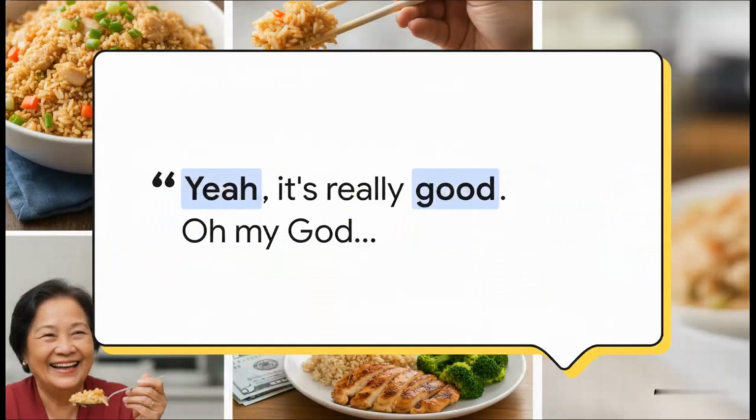Now, you don't just have to take my word for it on the taste. The creator of this meal plan actually tested this exact budget recipe out on his famously overly critical Filipino-Chinese mother. And her response? Quote, "Yeah, it's really good. Oh my God." I mean, come on. If a cheap, diet-friendly fried rice recipe can easily pass the notoriously tough mom test, you know for sure this meal is legitimately, undeniably delicious.